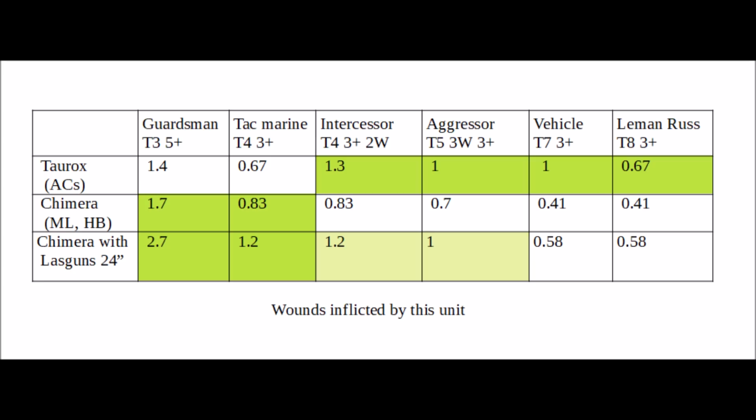And for this comparison we've assumed that they're at 24-inch range, though obviously this gets far better if the Chimera is up close. I typically field these guys with storm bolters or heavy stubbers on top as well, but for this comparison I have left them off, just for ease of calculation and the fact that they'd add similar benefits to both of them. And the numbers in this chart represent the amount of wounds inflicted on an enemy unit by either one Taurox or one Chimera. It's not weighted for points, and I've assumed the vehicles to be stationary or using the Talon doctrine to fire on the move. I know in reality a lot of the time they're going to be moving around, but that would just lead to the same numbers being a bit lower.